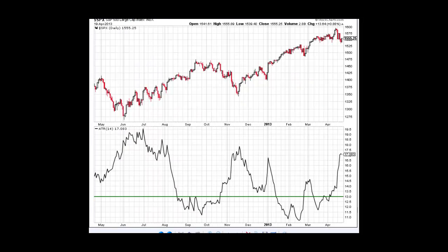Here's the SPX ATR, and I've shown this to you many times. When we have low volatility, the ATR runs down, which obviously makes sense. Now that we have volatility starting to creep up into the markets again, our ATR is moving higher. As you can see here, as we run down in the ATR, markets run higher. As we run up, markets are lower. Here, markets are lower. Now we're starting to move up again.